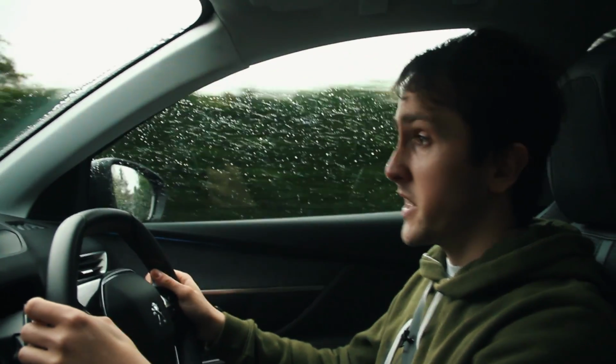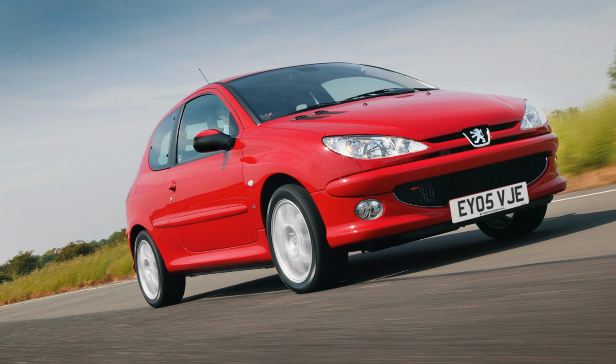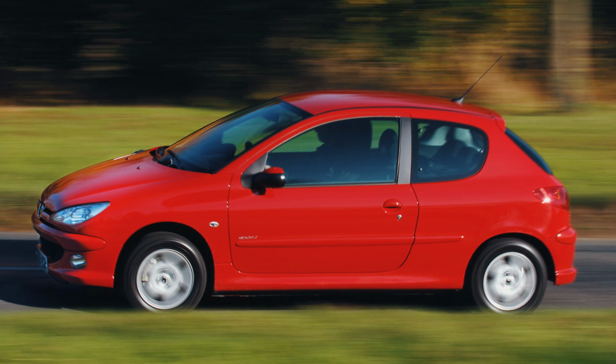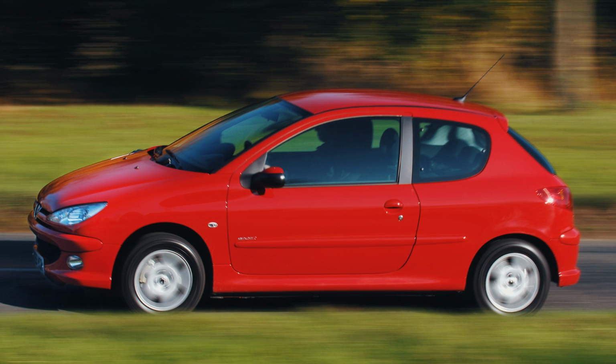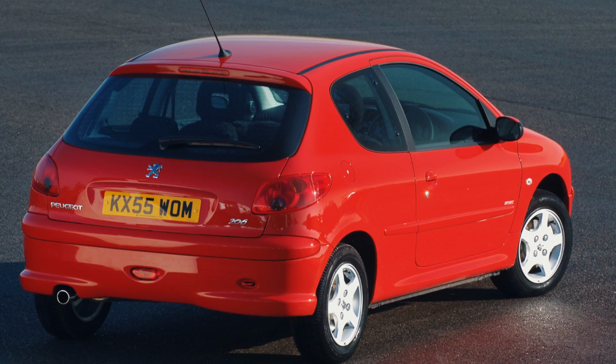And there was the 206, and that wasn't a bad car to drive, but it wasn't really built with that much pride. So if you see one today, it looks like it's just been attacked with an axe. It's quite poor build quality, so bits of it just fall off and break.